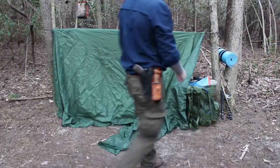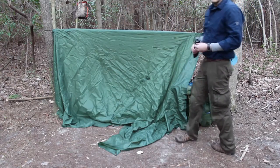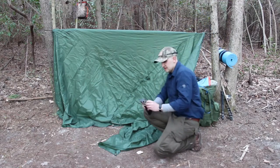Now remember, this tarp is not completely square, so it's going to be slightly off.